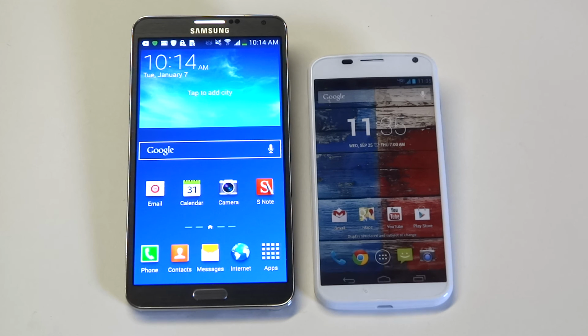Battery life, probably going to get about 25 hours talk time on the Note 3 and only about 13 hours on the Moto X, which is kind of a disappointment, but the Note 3's definitely got a really good battery life. Anyways, that's about it.